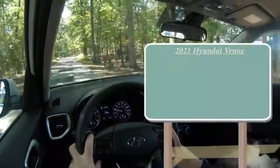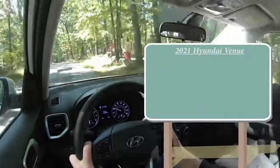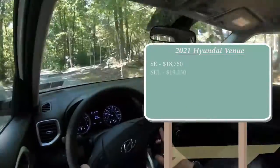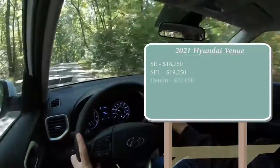And so there will be a few different trim levels for the 2021 Venue. First one being the SE, starting at $18,750. Then there is the SEL, which is the one we have today, starting at $19,250. And lastly, the Denim, starting at $22,050.